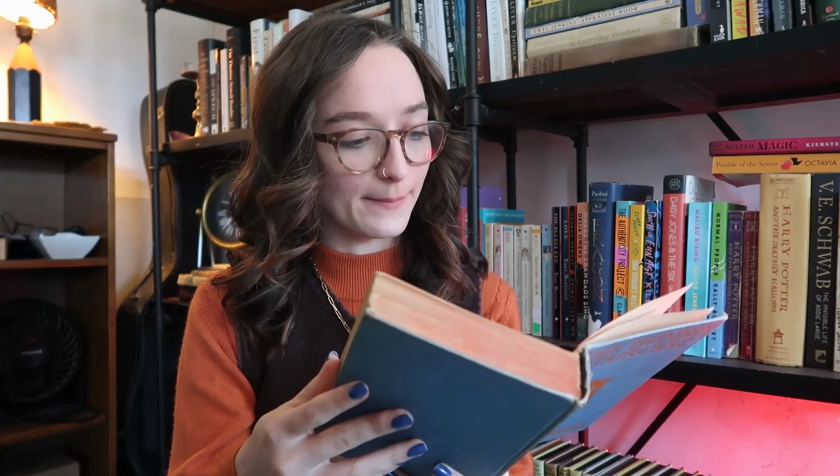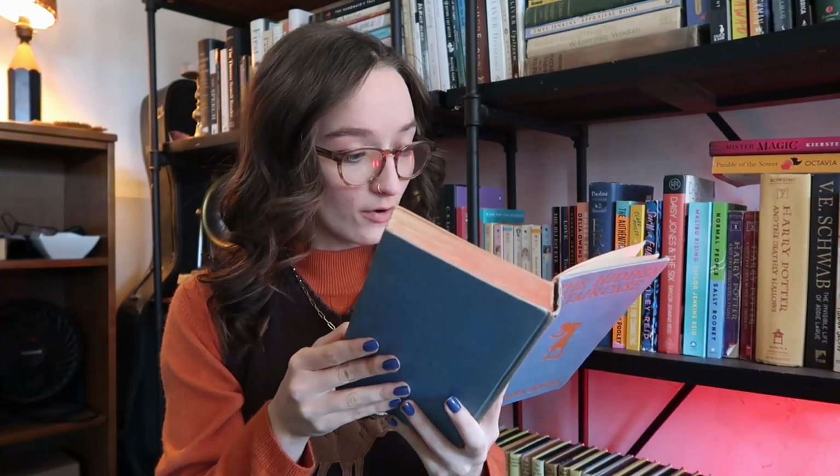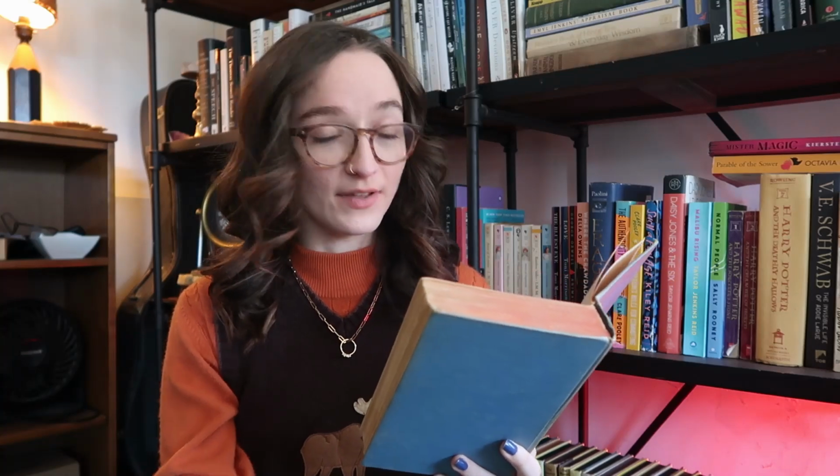Now this one I think actually is an older copy than the Secret of the Old Clock one. The Secret of the Old Clock was the blue tweed. Yeah, here we go. So if you look in the beginning pages, you'll see this is how many books had been published at this time. So this one's definitely older than the 1950s. I don't know if it's original, like 1930s original, but here's the end pages. Very cool. It does have obviously the original 25 chapters.